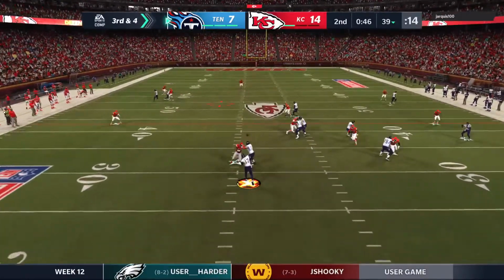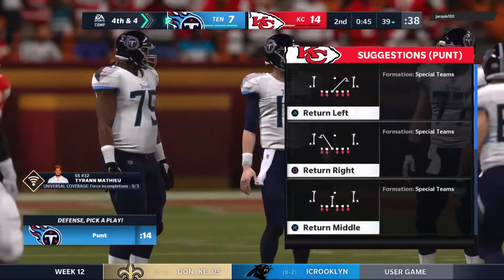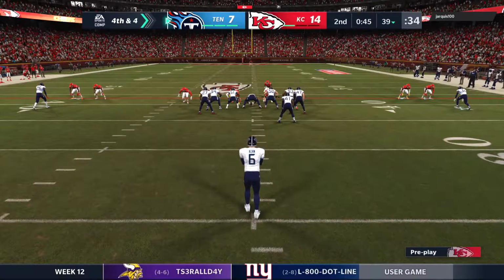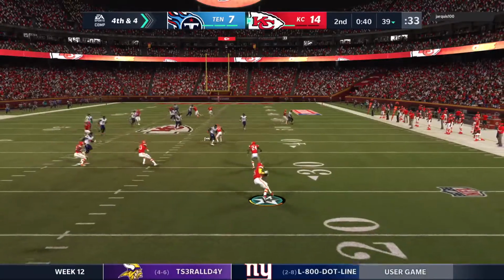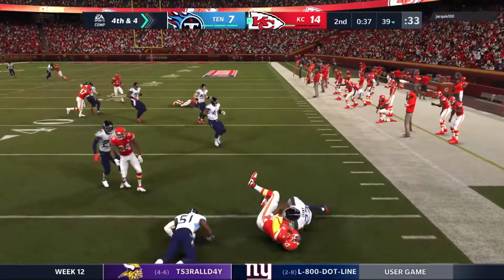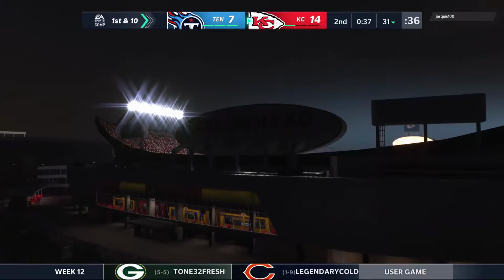Tannehill. And that is incomplete. A lot of times it's that first read that you had. Maybe you get it in pre-snap, and he locked in on his target, but he was covered quite well, and that one's incomplete. They punted 3 times in the loss last week as he sends this one away. It's taken to the 26. 33 yards is the distance on the punt there, and it's Chiefs football, 1st and 10.